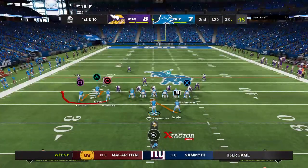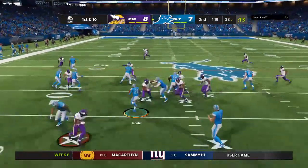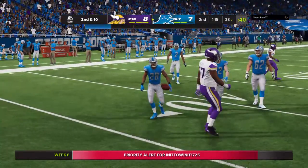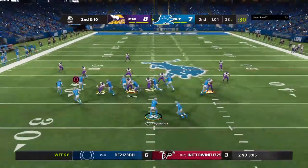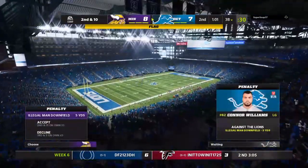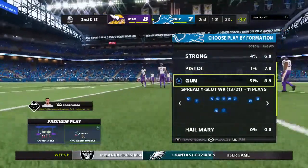So here's a 1st and 10 at the 38. They'll run on first down. It's Jacobs. And just no chance of turning the corner. He can only get back to the line of scrimmage. 2nd and 10 coming up. Tua with a quick throw, caught out wide. That's on the guard, Connor Williams.